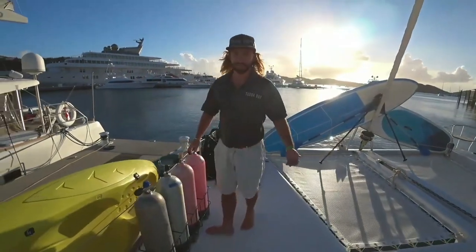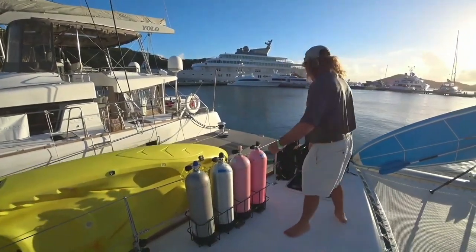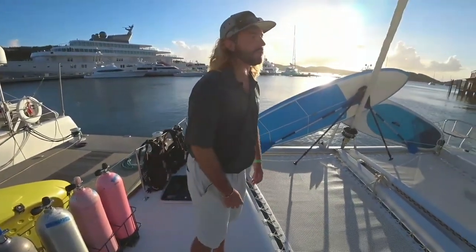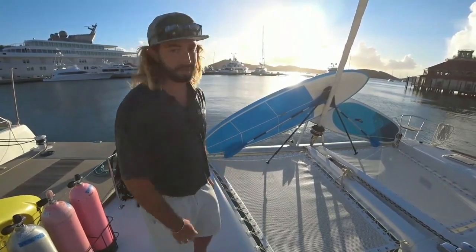Boat's SCUBA DOO, so obviously we do a lot of diving. We've got 8 dive tanks on board. The rest are stored in there. I'm a PADI dive master, so I love taking people diving. It's such a nice way to experience the Virgin Islands. I think most of the beauty is underneath the water, in my opinion.